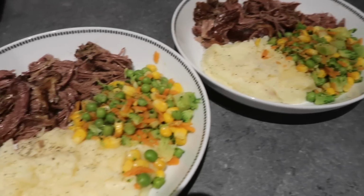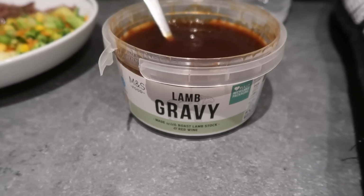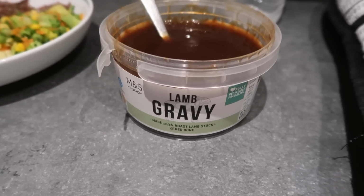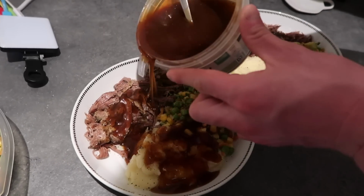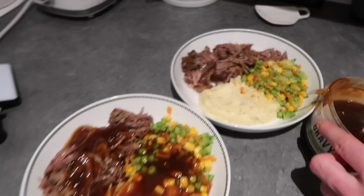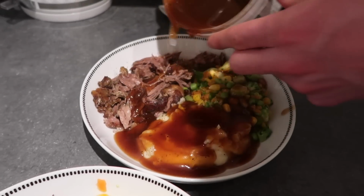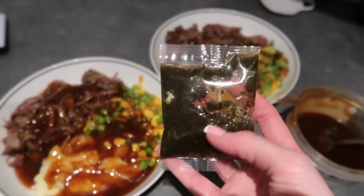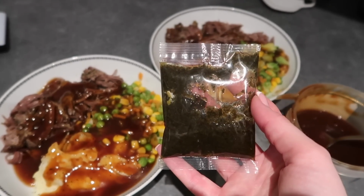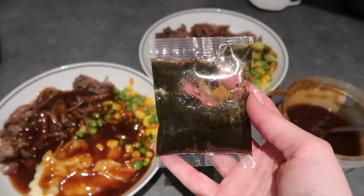Here is our lamb Easter dinner. We're just going to imagine it's a roast. I got this lamb gravy. It smells really nice. Filled with joy. Same on mine, please. Same? Yep. You get this little portion of lamb sauce with it, obviously. Mint sauce, sorry, mint sauce. Obviously I'm going to smother mine with mint sauce because I love it.